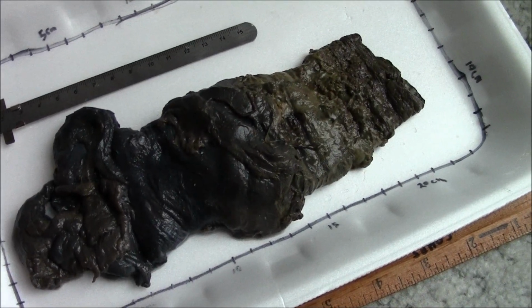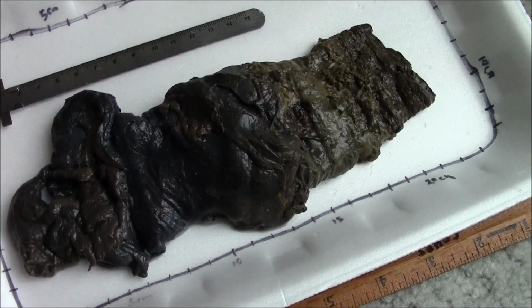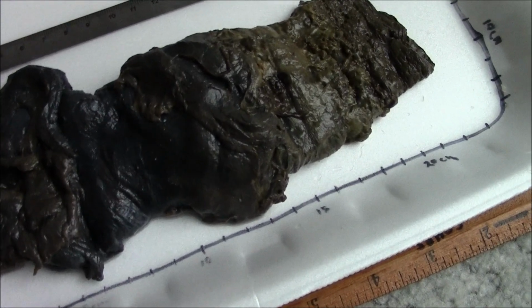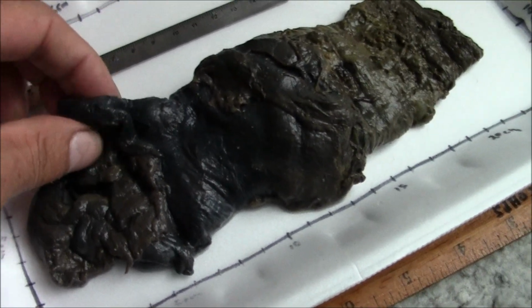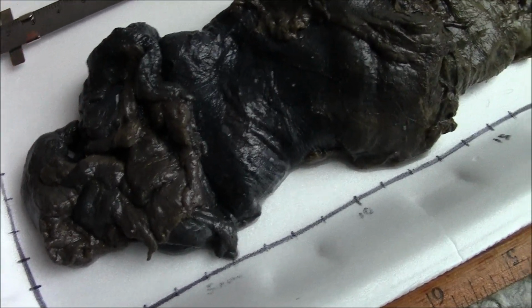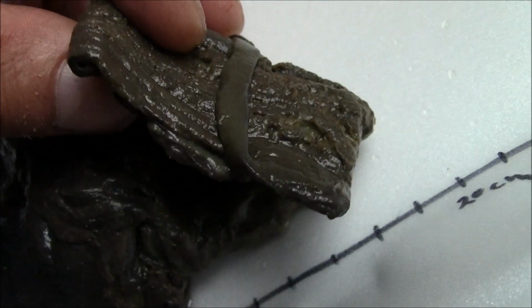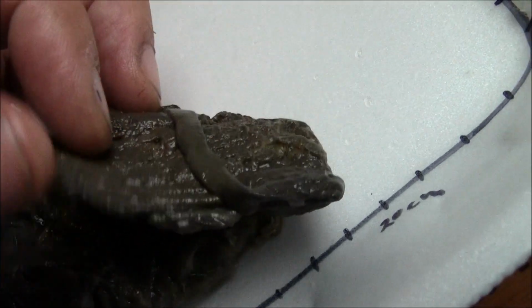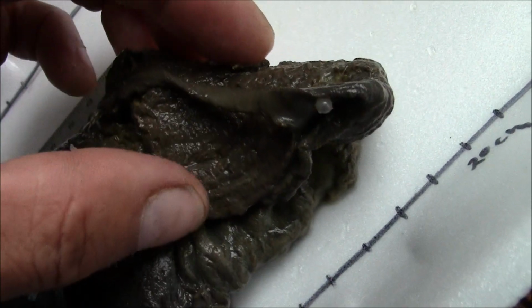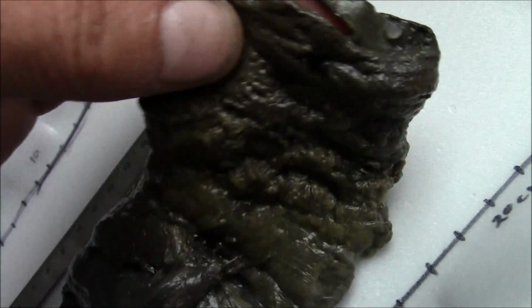Hello, I'm Derek Jones here, back here with another deep sea black blob of some kind. Just like the other specimen, it's obviously broken. Here's another section here. Segment. Some kind of a ribbon like. But it's coming apart on the end here.